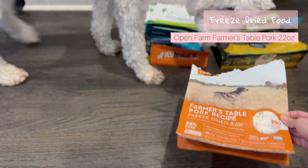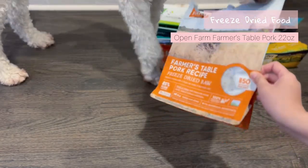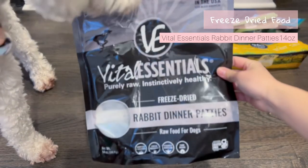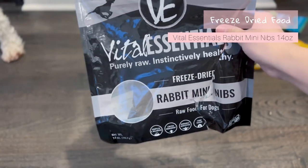Certain brands, like Vital Essentials, are all meat. In this case, it's best to switch up the brands and add your own supplements if needed.